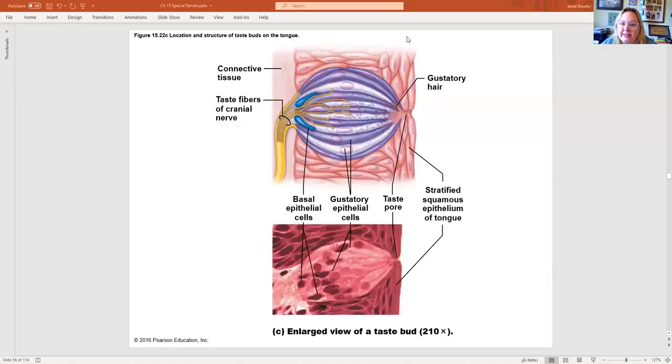All right. So here, this is going down into the big papillae, and in it we see a taste bud. This taste bud, when we zoom in on it, has a little pore, and then it has this area that's filled with these purple cells. These purple cells have little hairs at the ends. These are called gustatory hair cells. There's also some blue cells, and those are our basal epithelial cells.